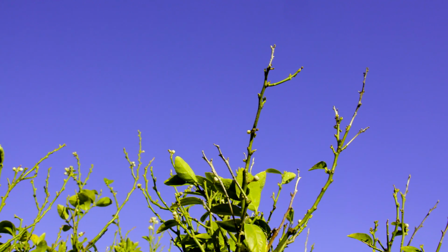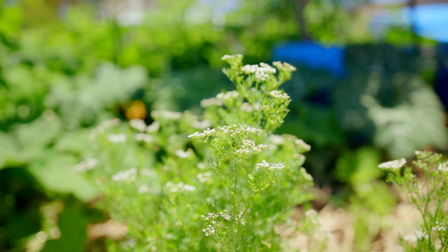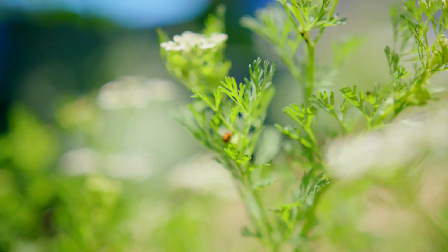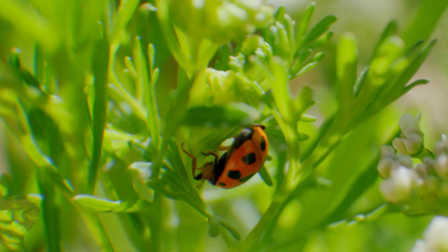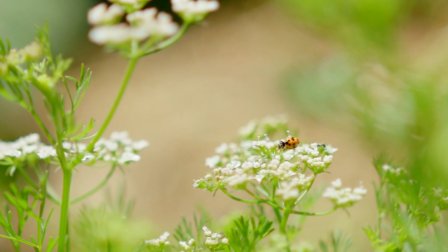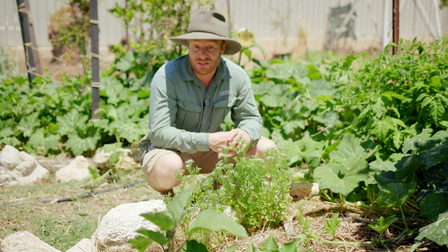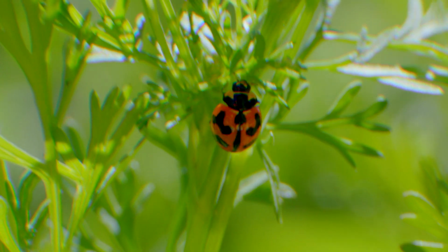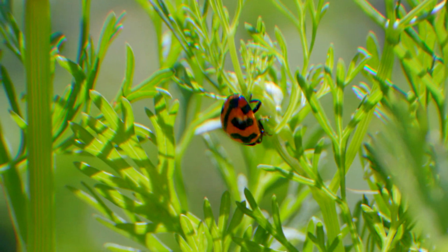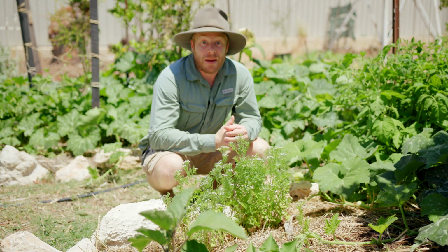But now, since we've planted all these different species of plants, the amount of species that are starting to show up is quite extraordinary. So just here, we've got the coriander, and it's just riddled with these ladybugs. And ladybugs basically go around and just eat thousands and thousands of aphids every day. And since then, I haven't had any problems with aphids or even the cabbage moth.